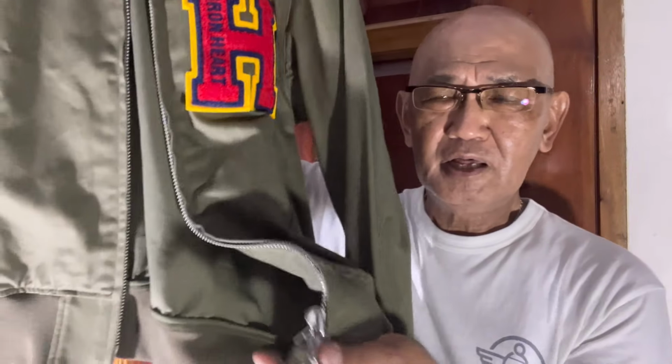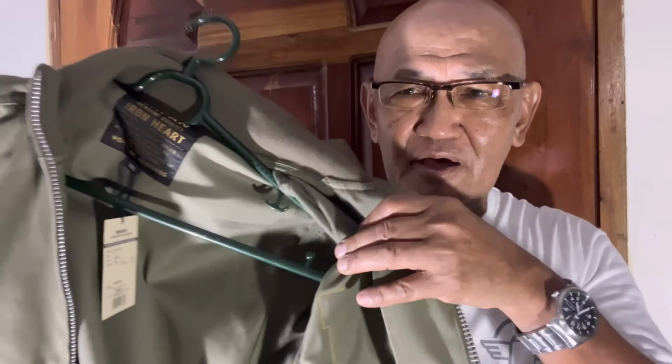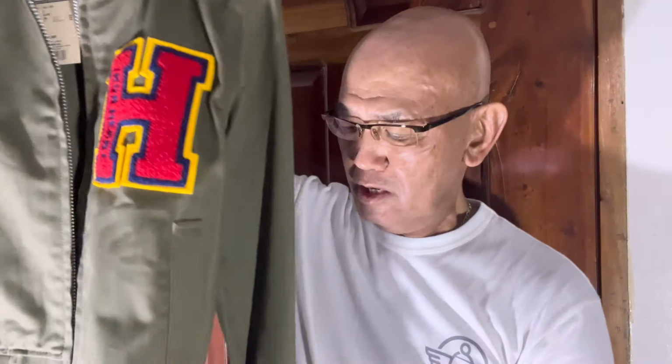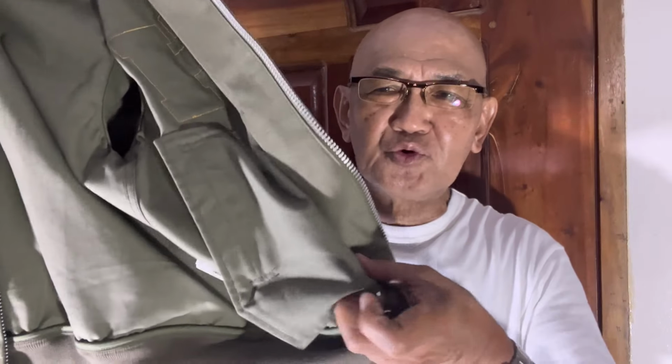Well, this is 100% cotton. It has a zipper all the way. The fabric is very light. It is appropriate for the weather here in the Philippines. It's not too thick, it's not too heavy, and I really like the color because I was a former military officer, and the color is a color of the Philippine Army or a military color. And you have a hand warmer or side pocket on the right and on the left. However, you don't have any secret pocket inside because this one is through and through.